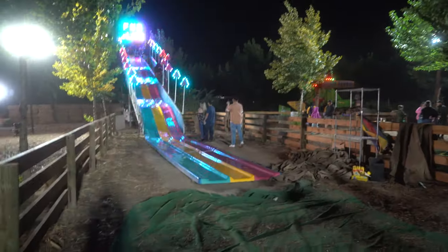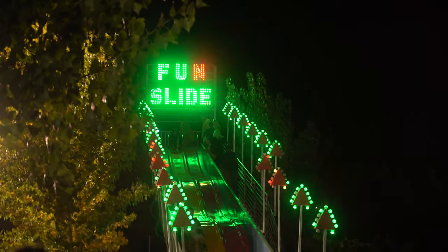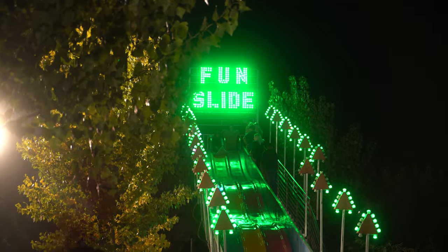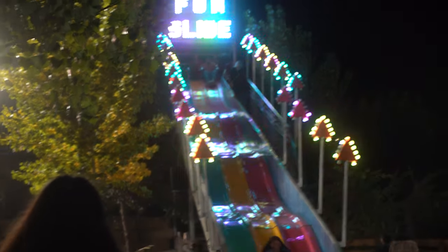Alright, so I'm taking over because Steven is gonna get on the fun slide once more because we only had 3 tickets left on our card. There he is, getting on. Alright, he's at the top. Look, you can see him right there. Well, you can't see anything, but you get the gist. He's in the pink slide. Now you can see him. Alright, here he comes.